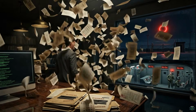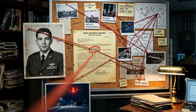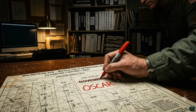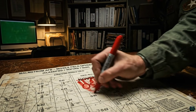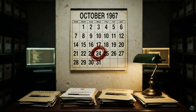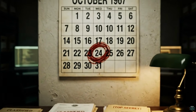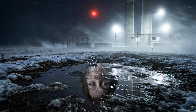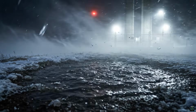Salas went public in the 1990s, almost 3 decades after the alleged encounter. Early in his search, he associated his memory with the documented Echo shutdown. His location was later identified as November Flight, then Oscar Flight. He eventually settled on the night of March 24th, 8 days after Echo. Memory does not become false simply because a witness struggles with a date.